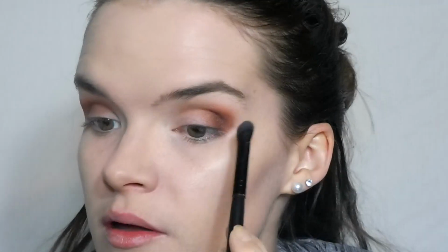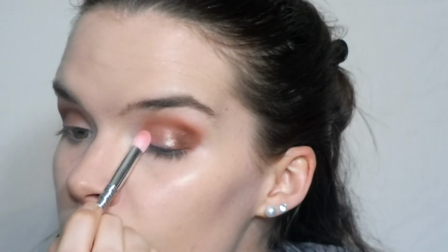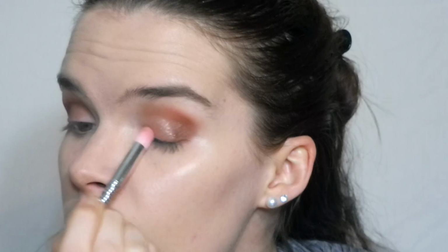Alright, now I'm going to blend the brow out again, because I've already done that, but I feel like we're never done blending. I'm going to go in with the Bobbi Brown Golden Pink Cream Shadow and place that on the lid, and we're just going to get a stiff brush and blend it out.